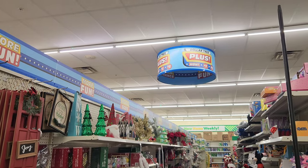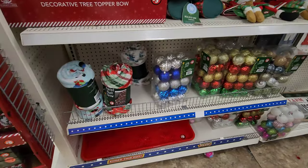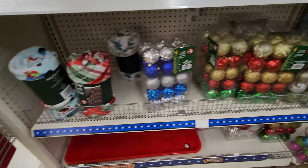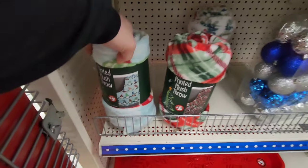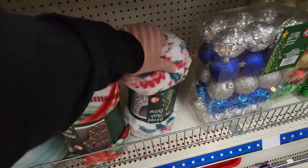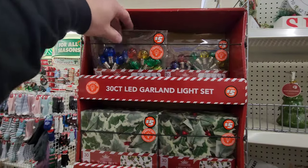Now we make our way to the Dollar Tree Plus section where things are $3 to $5. And we start here. We got the big ornament packs here. 30 count for $5. They have these printed plush throw blankets. They show the patterns on them. Let's go ahead and put that there for a second so you can see that one with the gnomes. What's this one here? Got holly. Awesome. Like these, the silver and blue ornaments. 30 count LED garland light set for $5.